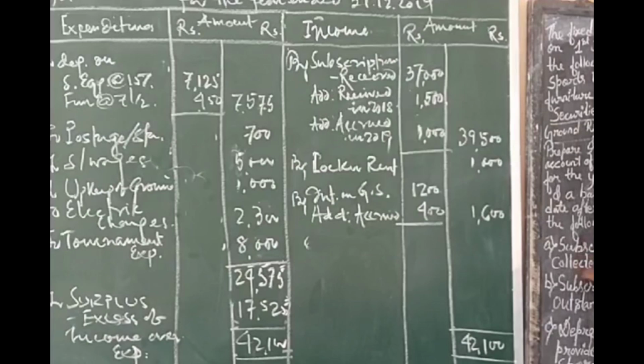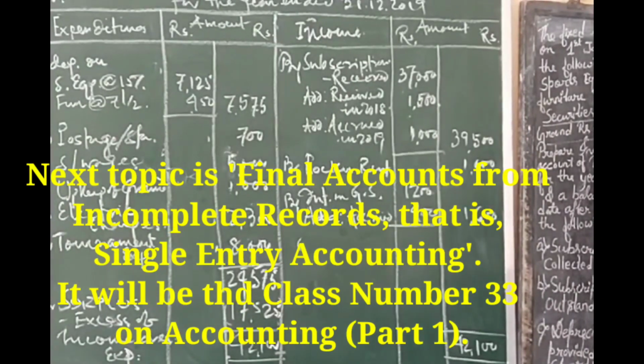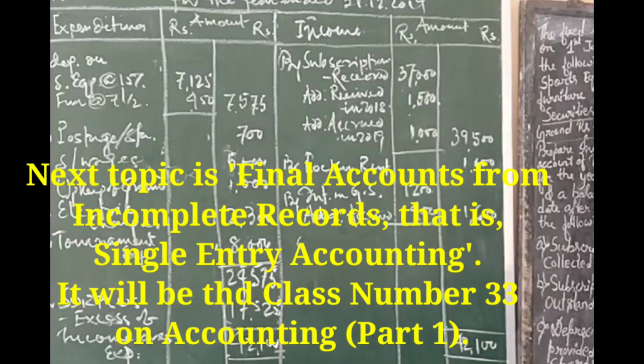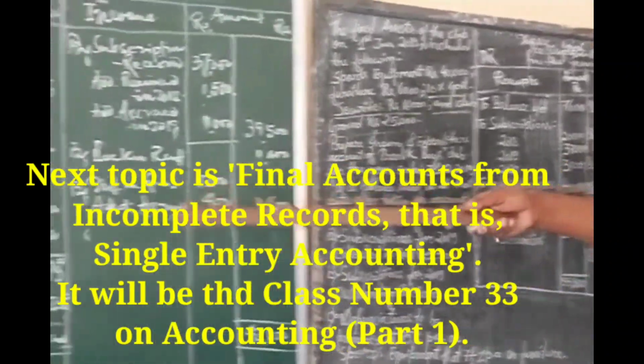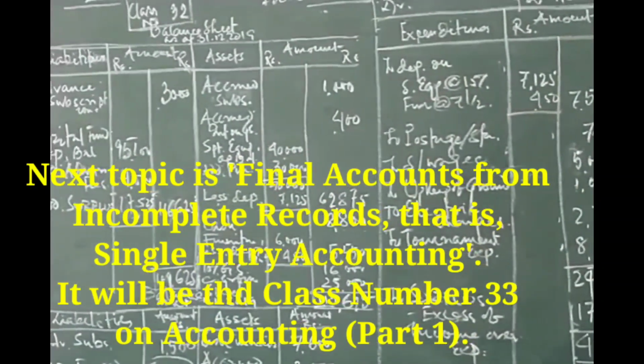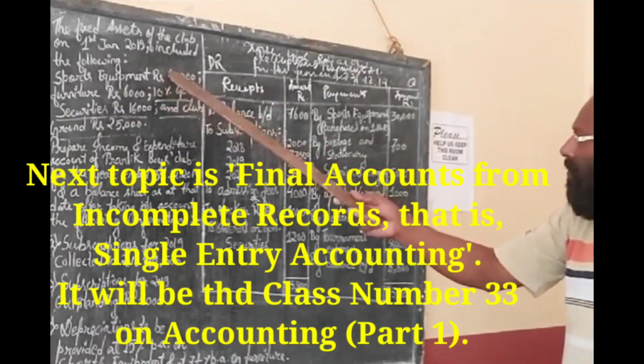Now, so far as subscription is concerned, there is other information: subscription for 2019 collected in 2019. So in the previous year you collected 1,500 for this year. So it is an income of this year, 1,500. That subscription was a liability in the opening position of the organization, because you did not give any service, but you have already received the amount, so it is your liability. It has gone in the opening capital. Clear? Then subscription outstanding has been added over here, and it is accrued, so it has come over there. Clear?